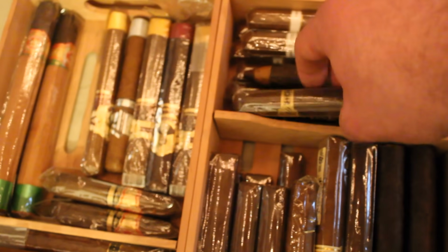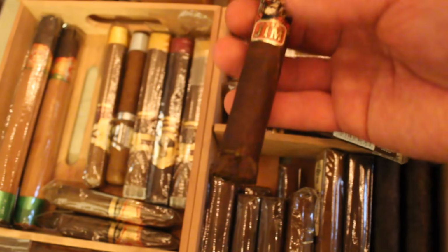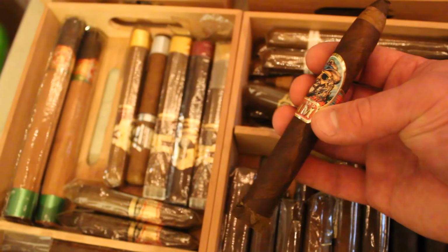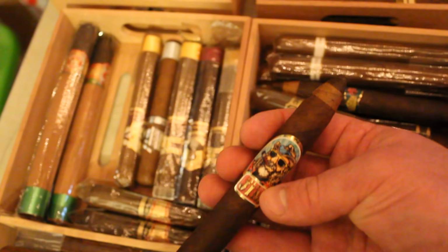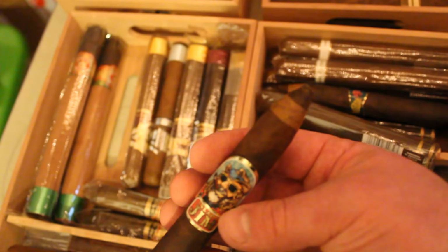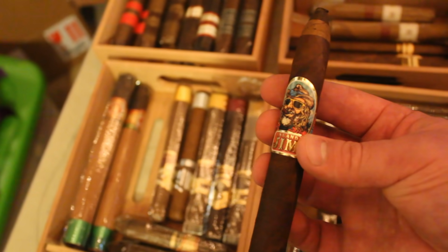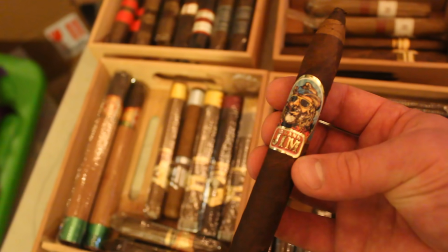Can't get enough of those cigars. I'm going to have to buy a box sooner or later just because I'm almost out. Got a couple of these Island Gems by Oscar. A really interesting looking cigar. It's got a shag foot. It's got a two-tone wrapper towards the cap, pencil shape at the top. Really cool beach bum-esque sort of label for the Island Gem.